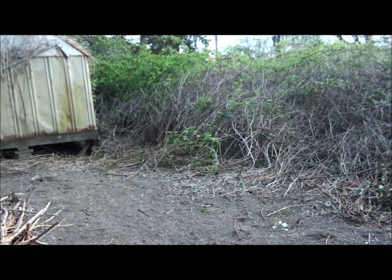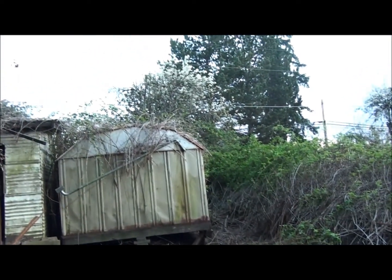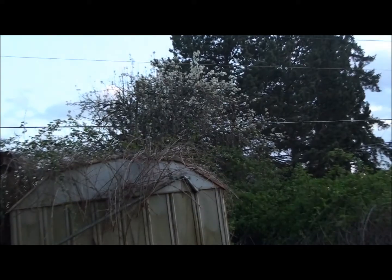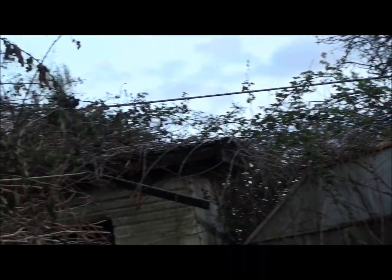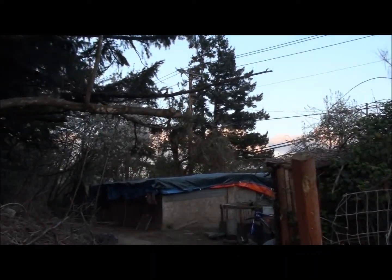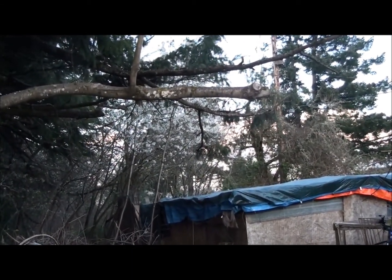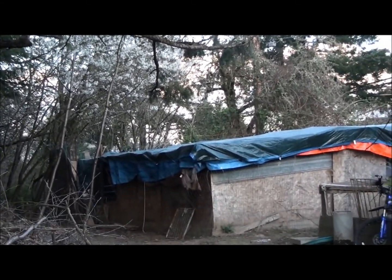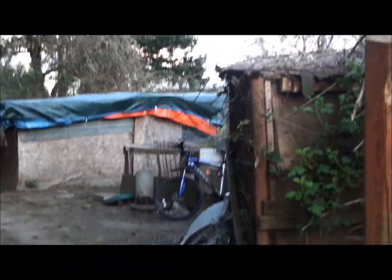And all the cherry trees that are in blossom out here are really messing with my sinuses. Like that one there. Let's see if I can zoom in. There we go. Cherry blossoms. As well as the ones that are right above the coop that we're staying in. All those cherry blossoms, all that pollen. But they're quite well tarped up now.